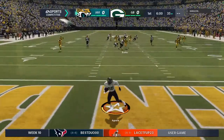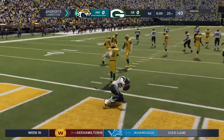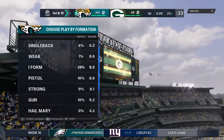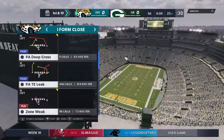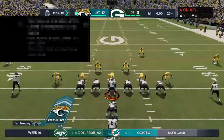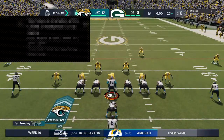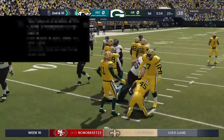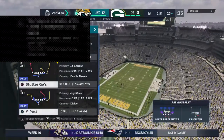Taken about 7 yards deep. And right away, they're going to stack him up right at the line of scrimmage. Call it no gain on the game's first play. And it's second down now.